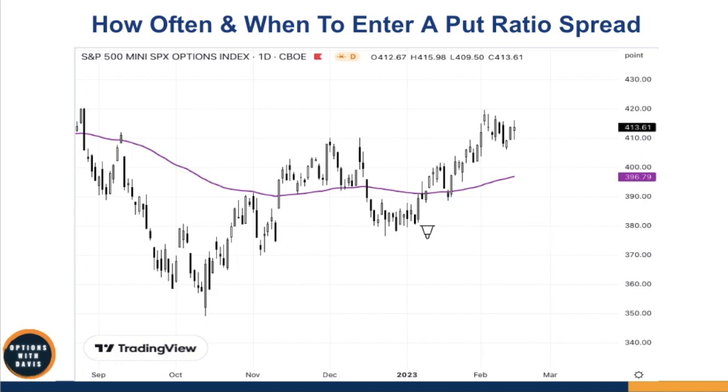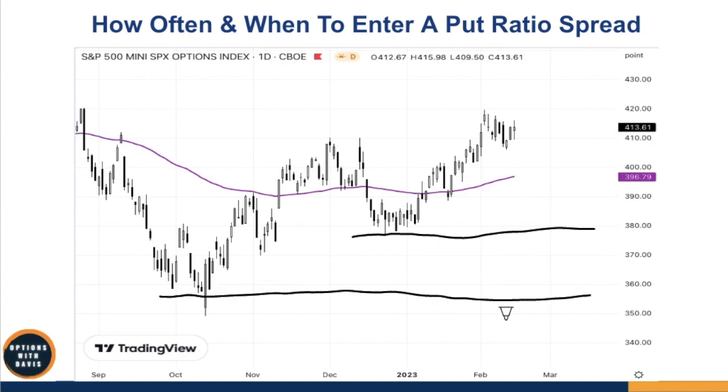So basically what you want to do is look at a few things on the chart. So first of all, as I mentioned in many of my previous videos, you want to take a look at support areas, right? Those significant support areas. And then also you might want to consider looking at the stochastics, right? The stochastics indicator monitors the market's condition, whether it's overbought or oversold. So let's say for example, if the stochastics is showing that it's almost at the oversold region somewhere around here, right? What you could do is place the put ratio spread, right?